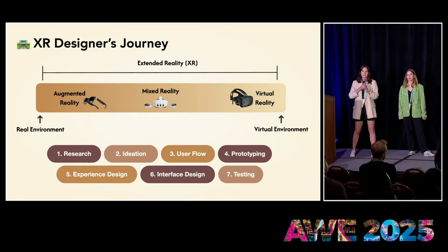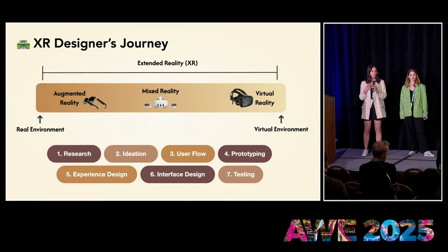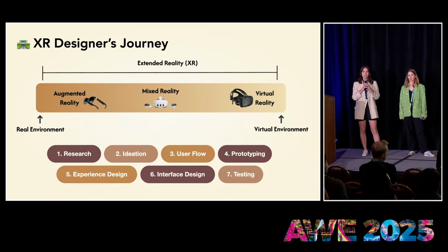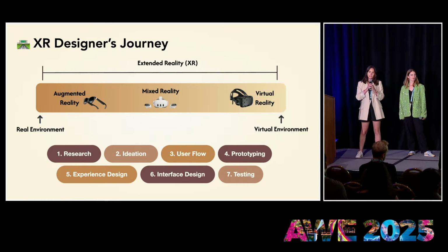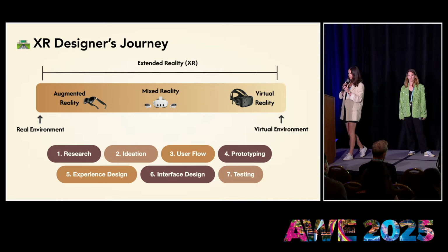So we're going to talk about design for AR, MR, and VR, as I work more on AR projects and Pia works more on VR projects. And we're going to go through these steps: research, user flow, and finishing with testing. Today we're going to create a new feature for Legacy using these steps.